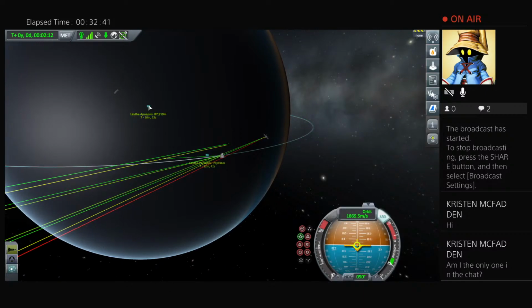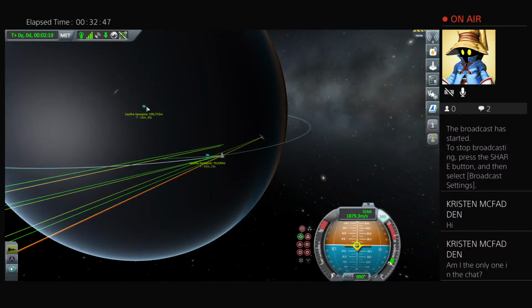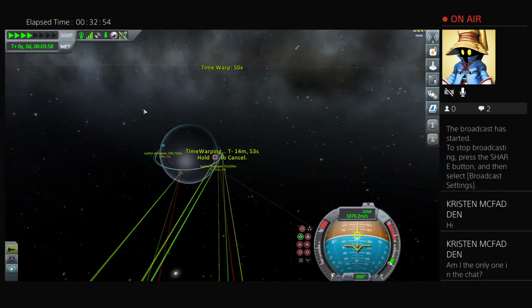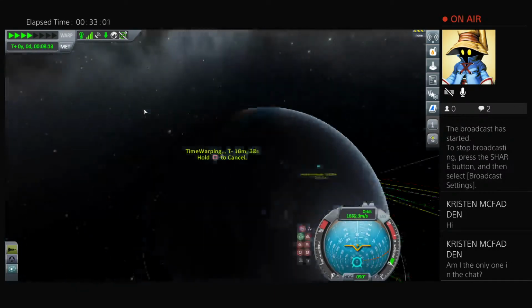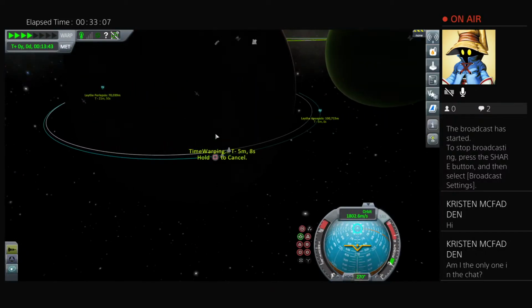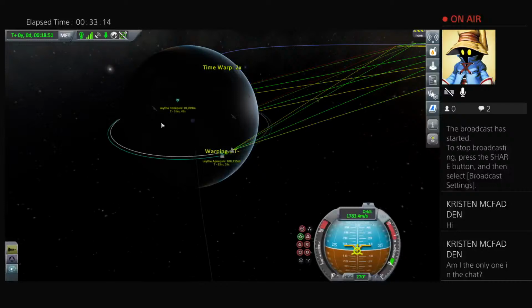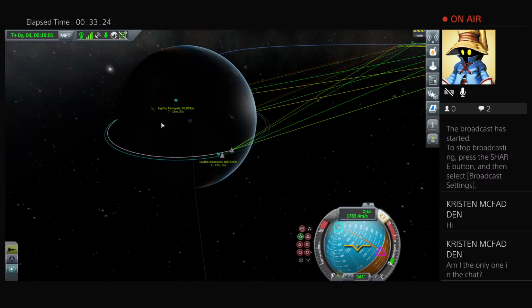Let's highlight our periapsis and apoapsis and increase the apoapsis out to about 100,000. Then we'll time warp over to it and stabilize our orbit at 100,000 by 100,000. Once we have that, we will set up our trajectory to return to Kerbin and wrap this mission up. Just wait for that to reorient back to its prograde lock, and we'll stabilize this orbit and begin our journey home with entirely too much Delta V.